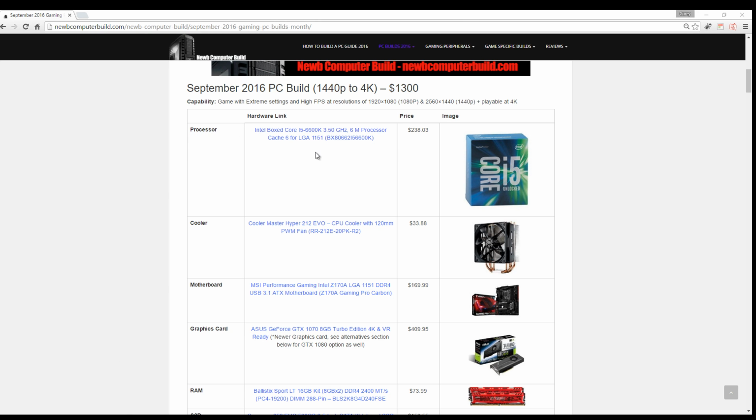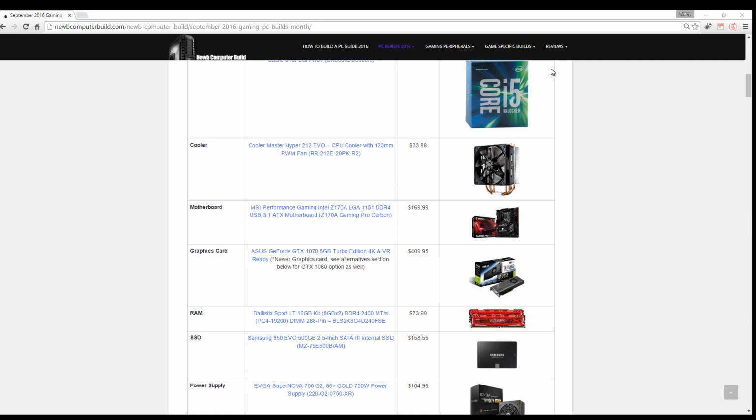We have the processor, the i5 6600K Intel, $238.03. This is pretty much all you need for gaming. It's overclockable, so tons of potential there. If you want to do more than gaming, such as streaming or video encoding and stuff like that, an i7 would be worth it. Otherwise, an i7 just is not worth it for just gaming at the moment. For a cooler to pair with that, we have the Cooler Master Hyper 212 Evo Air Cooler, $33.88.